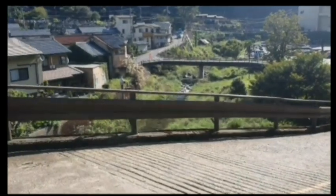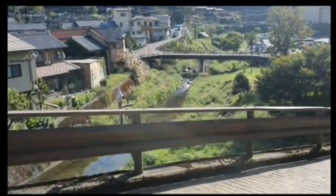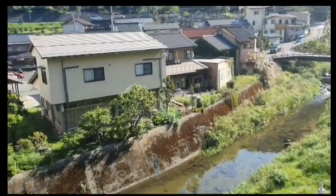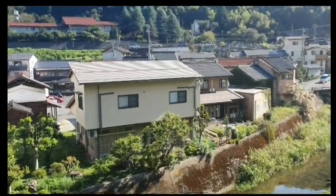After breakfast, we headed outside to explore the quaint little town of Yumura. The walk here reminds me of traveling into a Japanese cartoon scene.